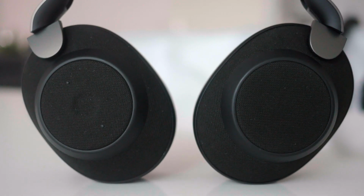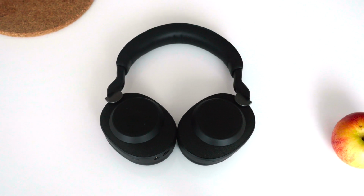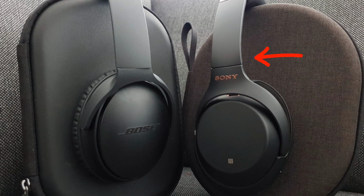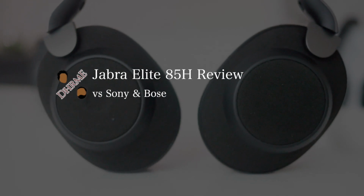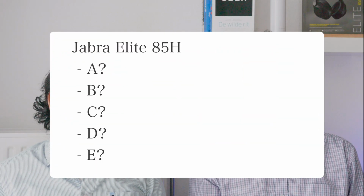Today, we're going to be taking an in-depth look at the Jabra Elite 85H active noise cancelling headphones. And we're going to be comparing them to two giants, the Sony WH-1000XM3 and the Bose QC35 IIs. The approach we are planning to take today is a very simple A, B, C, D, E approach. Yeah, we can spell. Each of these letters signifies something important about these headphones.